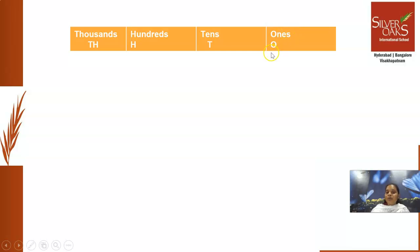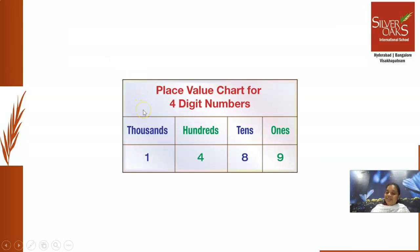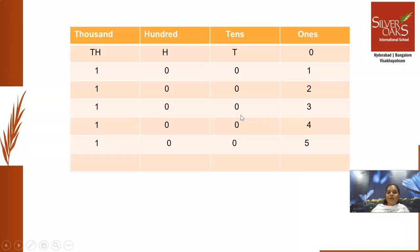For ones, we are going to represent it as O. For tens, we represent it as T. For hundreds, we represent it as H. And thousands we represent as TH. Hereafter we are going to start writing the number sequence using 4-digit numbers in your math journal. This is how we are going to write it as ones, tens, hundreds and thousands, represented as O, T, H and TH.